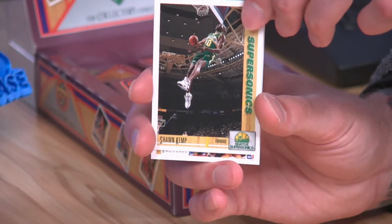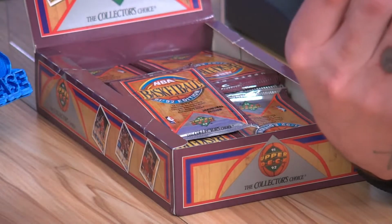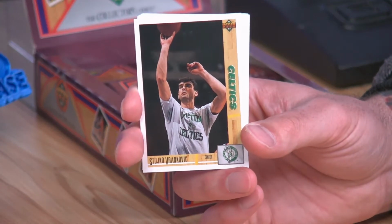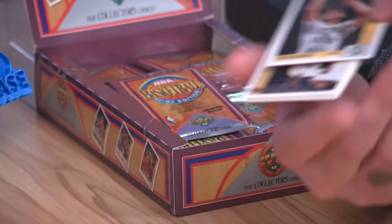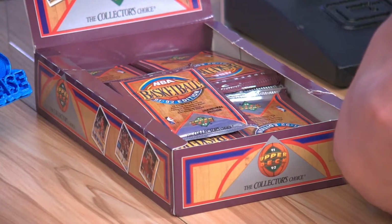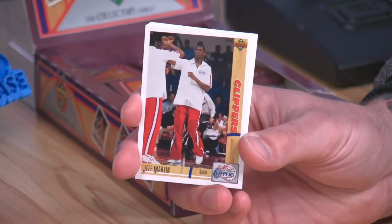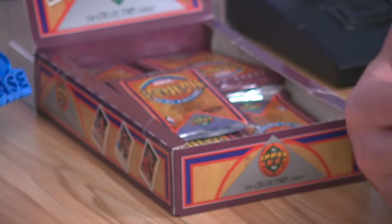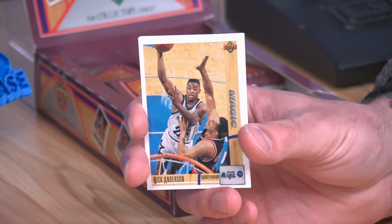Shawn Kemp, Supersonics. He was a fantastic basketball player. Stojko Vrankovic. I always find it interesting how Craig is a very smart person, and he never stutters when pronouncing Pokemon card names, but struggles with pronouncing human names. Well, I don't know these people. No offense. I'm closer with Pokemon. I like Pokemon better than people. No offense to Jeff Martin and Nick Anderson and Zarko Cabarkapa.